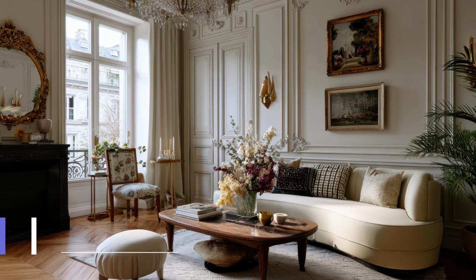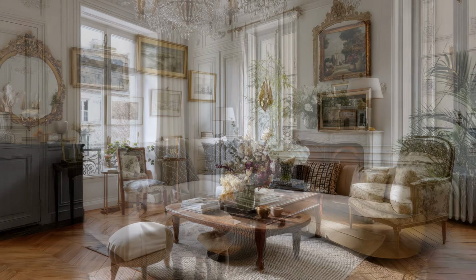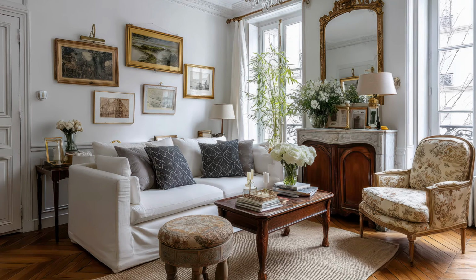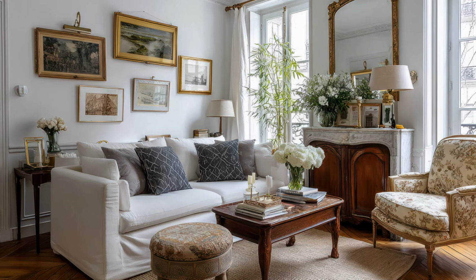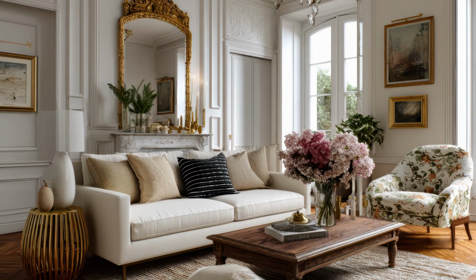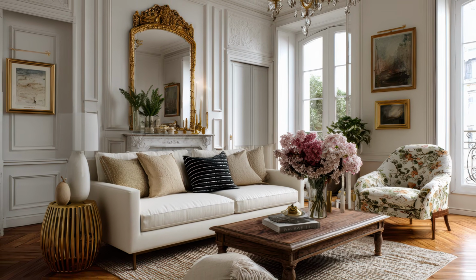In a Parisian-inspired living room, comfort and chic coexist beautifully. Think plush seating with curved silhouettes, gilded mirrors reflecting soft light, and vintage artwork hung casually for that authentic lived-in charm. The secret lies in balancing old and new, perhaps a modern linen sofa paired with an antique coffee table.